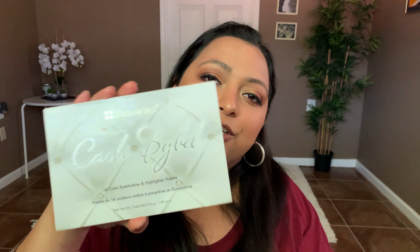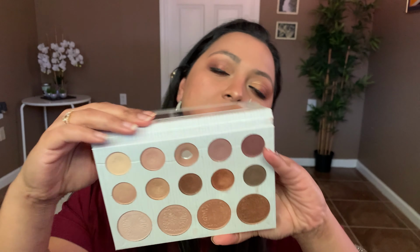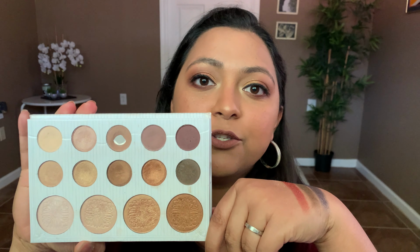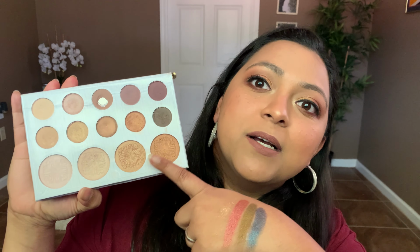The most used palette in my collection. I am a person who always keeps rotating my palettes month-wise or season-wise, so I'm not wasting any of my eyeshadow palettes, and that's why you see a lot of old palettes also in my collection. But because I'm a person who puts a lot of shimmer on the eyelid, my go-to shimmer palette is the BH Cosmetics Carli Bybel palette, and that is my most used palette. I think this was my second bought palette after Wet n Wild's Comfort Zone palette. But I love this palette for the shimmers that it has.